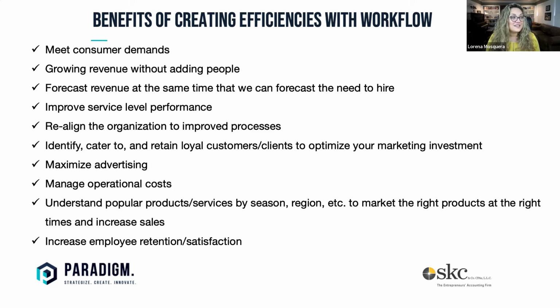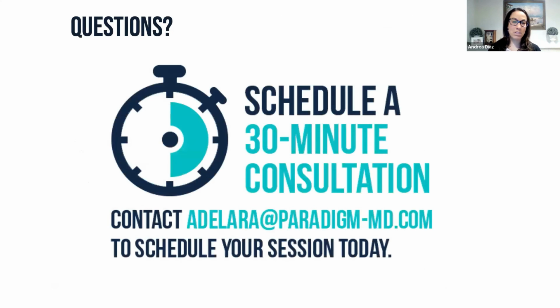Not to mention that you get to understand popular products and services by region, season, whatever your business model happens to be. You're going to have the right products or services at the right time for your right client, which is only going to help you increase sales. And that all helps you with employee retention and satisfaction. I mean, all of these things play so heavily, and nobody lives in silos anymore. And I think that's the biggest thing. If you take anything away from today, it is that you cannot create efficiencies if you're creating an efficiency in one silo. I 100% agree.